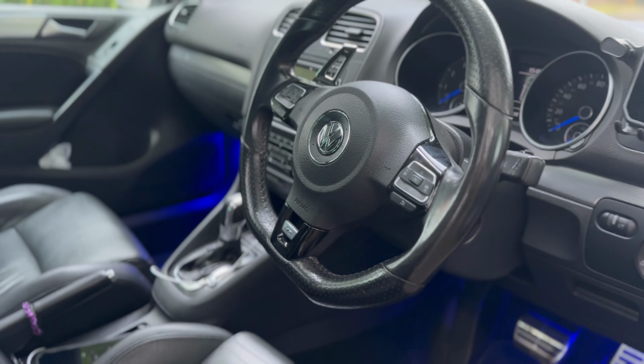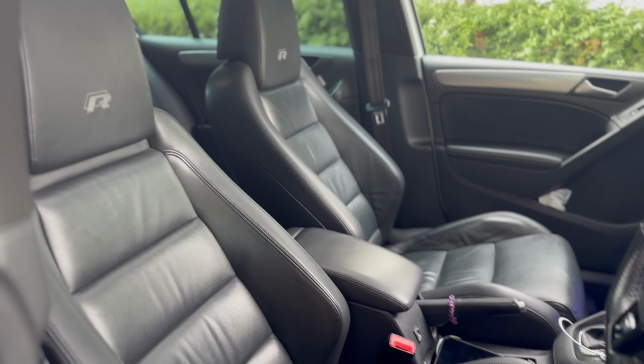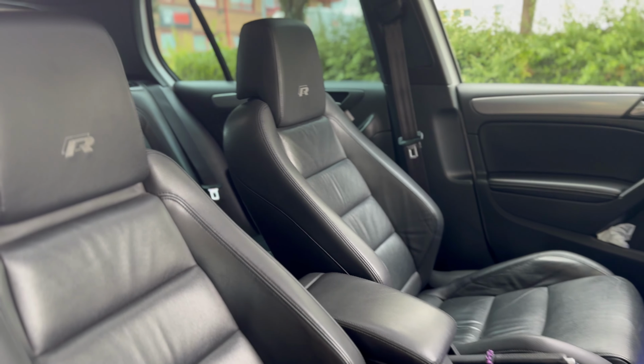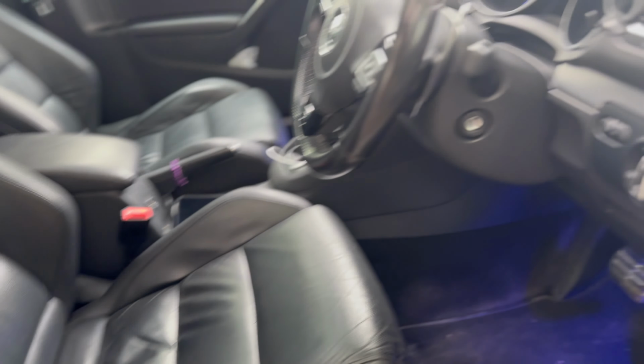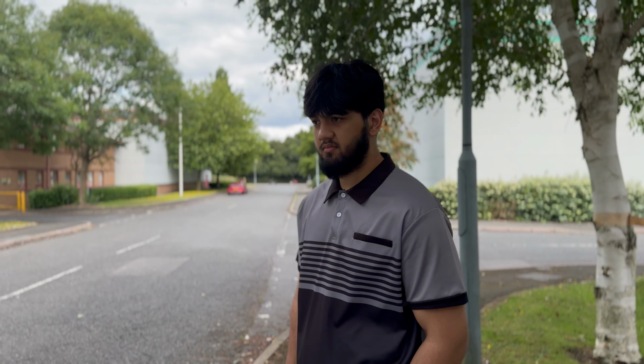The inside's pretty good. The only thing that it's missing is the Recaro seats, but to be fair, the way my brother drives it on these long motorway missions, these are a bit more comfortable. These seats are quite comfy, to be fair. It's got the panoramic roof as well, looks like a sunroof. But yeah, should we go out for a little drive?